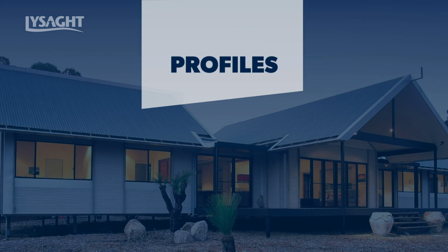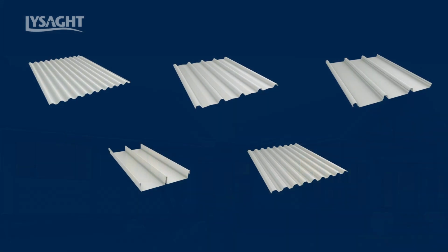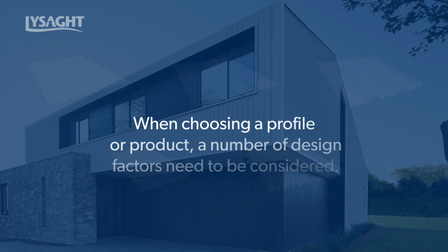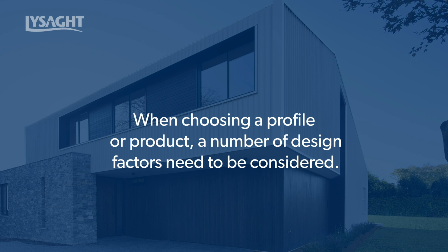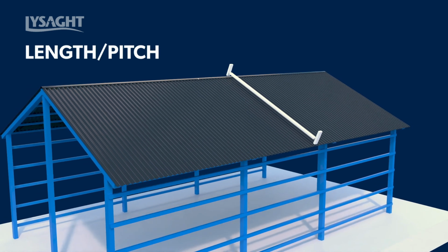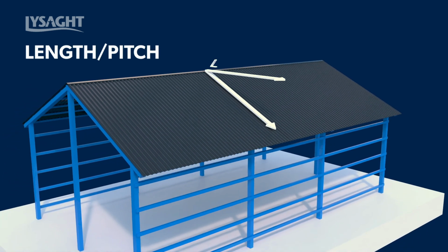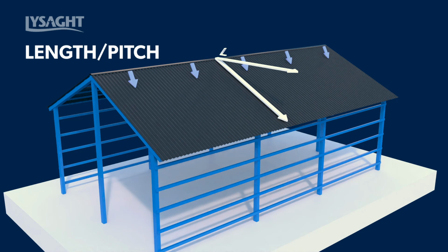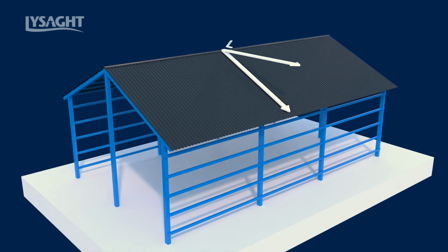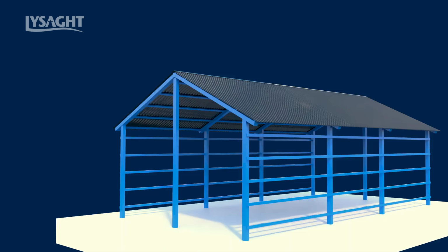Lysaght offers a wide range of roof cladding profiles. A profile is the term we use to describe the distinct aesthetic shape in the steel. When choosing a profile or product, a number of design factors need to be considered. The first consideration is the roof length, also known as the roof run, and the roof pitch. Length and pitch values have a direct impact on the roof's ability to shed water and will affect the selection of roof profile, as well as the design sizing of gutters and downpipes.